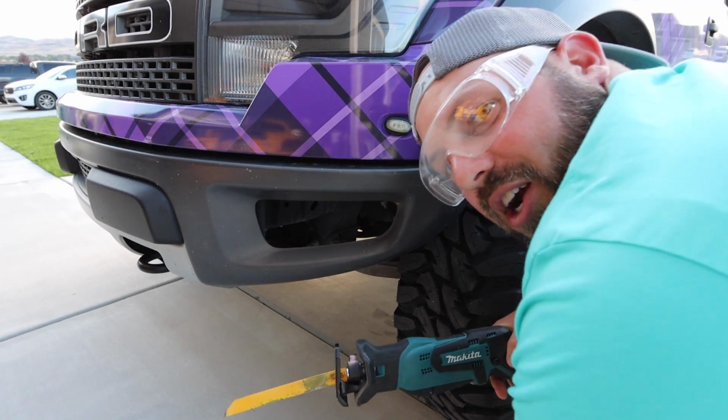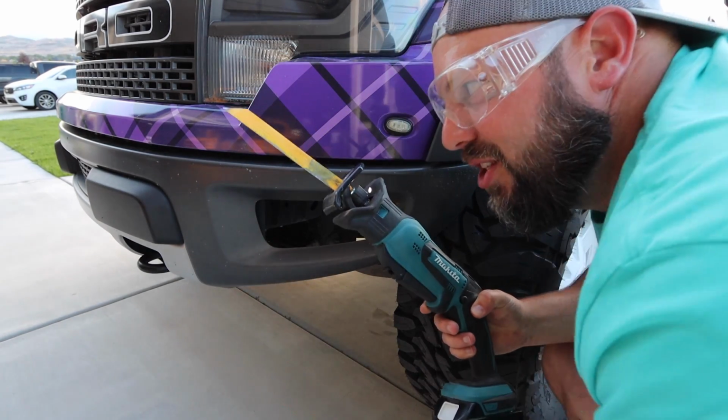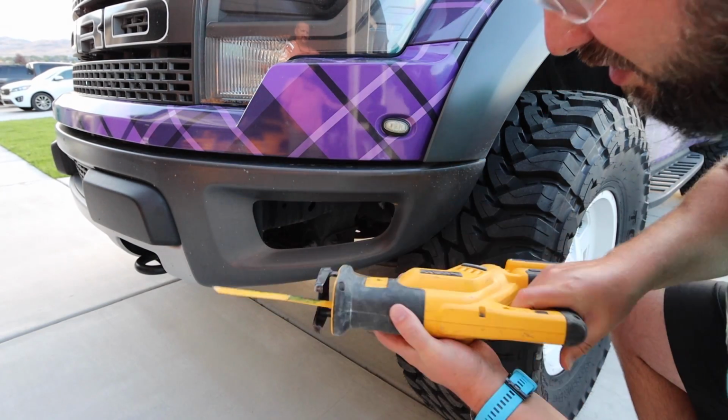Okay, whoa, sorry. The battery is effectively shot. Fortunately, I got great neighbors. They got a Sawzall. This is also their blade I'm borrowing. We got 20 volts. Thanks, Clayton. Ooh.